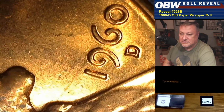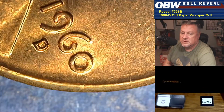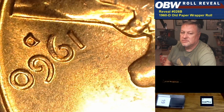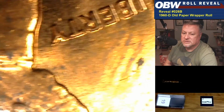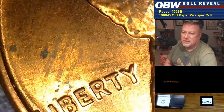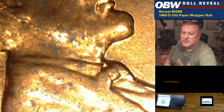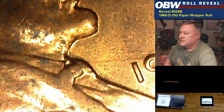Paul Hampton gets... not an RPM. There's another one of those damn lines. There it is. It's a lot lighter than the other ones, but it goes straight through the design. Straight through. Went straight through the date, straight over to the other rim. So there's another one.